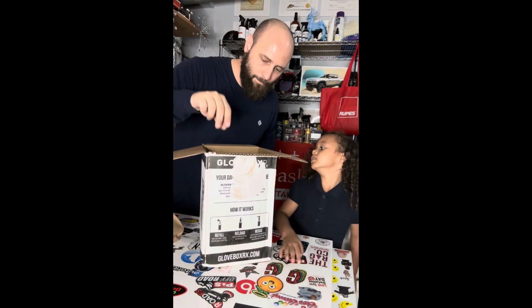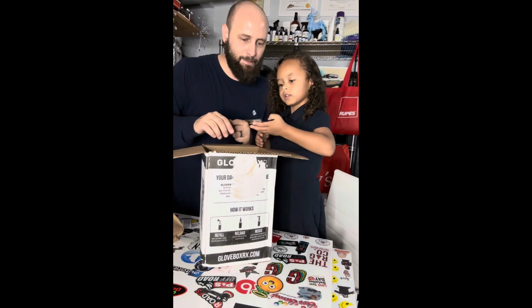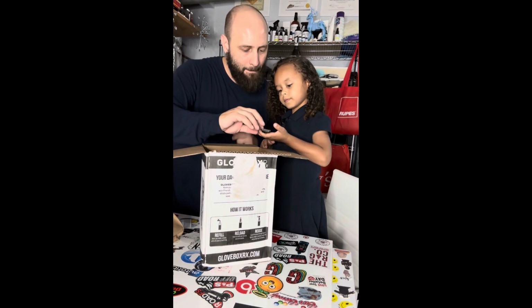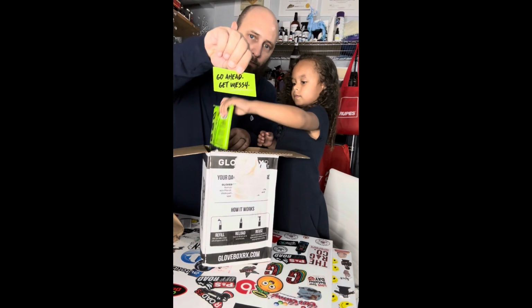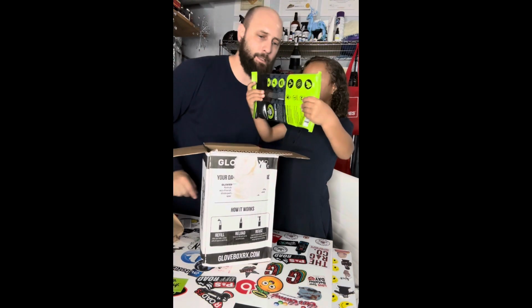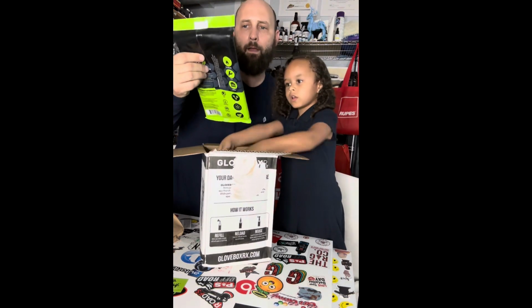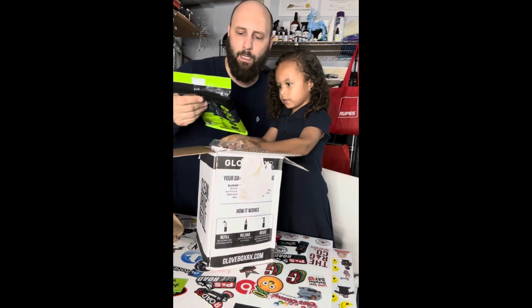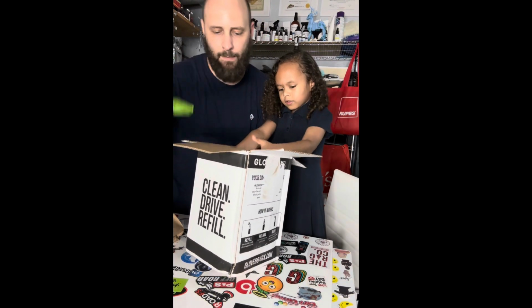All right, so let's take a look and see what's in this month's glove box. All right, Mia, are you ready? Yes. So, I'm getting the stuff. We got our step-by-step guide. It says, go ahead, get messy. Crocodile cloth. Cool little card right here. What does it say? Crocodile cloth, bigger, tougher, fiercely clean, oversized, pre-moistened cleaning cloths. We'll check that out.